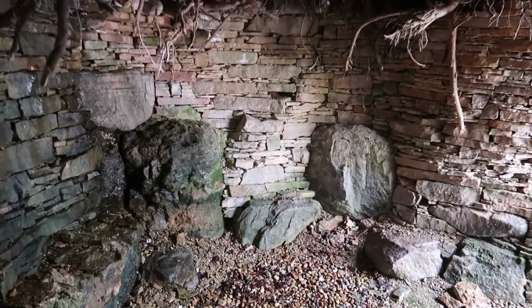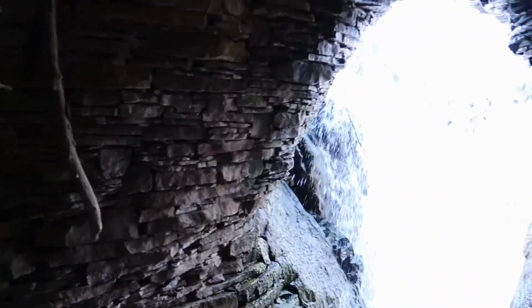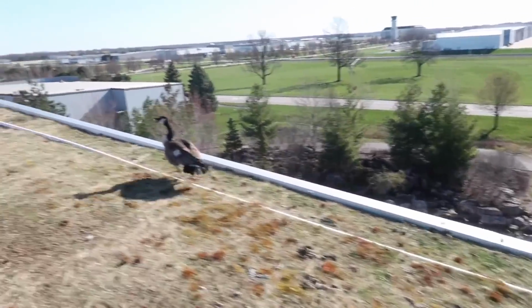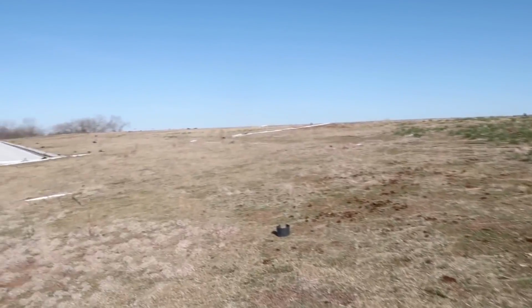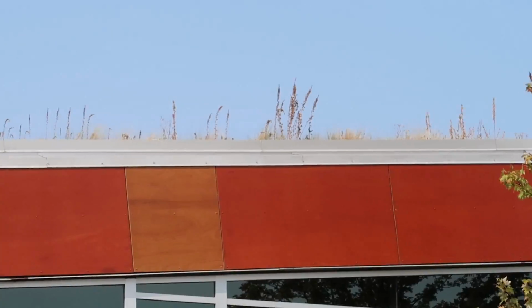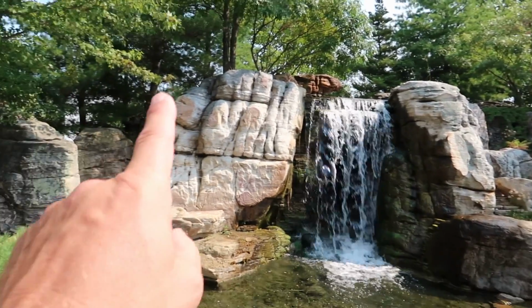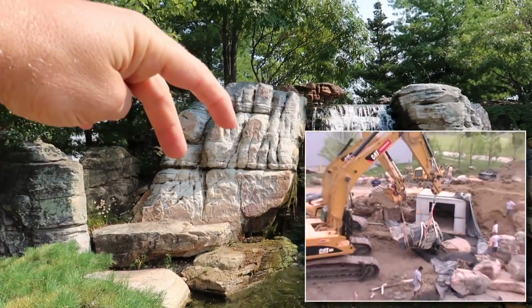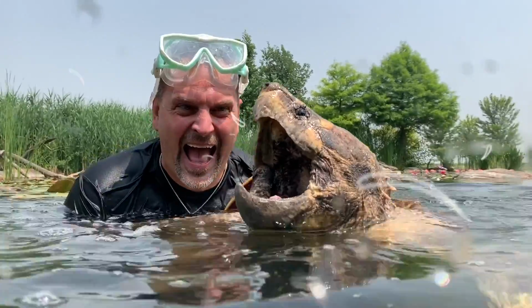This is art for sure. This was a very tedious process. We have a green roof, which you could kind of just see a little bit up there. You can see some of the plants. People always wonder why there's plants on a roof. It's part of the conservation green-mindedness. That rock right there was 47,000 pounds. It took two big machines to set that rock into place.